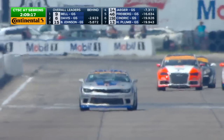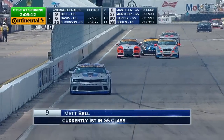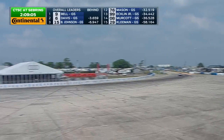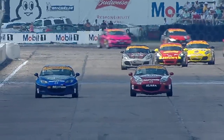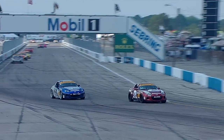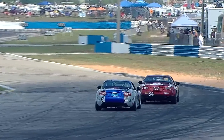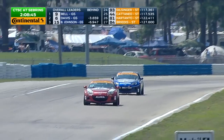Here's Matt Bell, who has led this race from the get-go. He has now opened up a hefty lead over his teammate Andrew Davis, who's up into second, but working traffic behind him. And Billy Johnson runs third. Two Camaros and then a Mustang. Now here's the battle in ST. Justin Piscatell, who started his Mazda MX-5 on pole, has been having a great battle with Chad McCumbee in a similar car. This was Piscatell going back to the class lead just moments ago. Now let's go down to the pit lane and Brian Till.